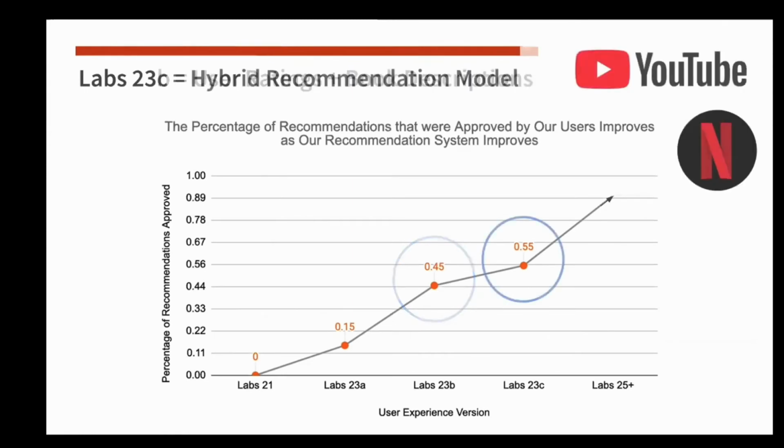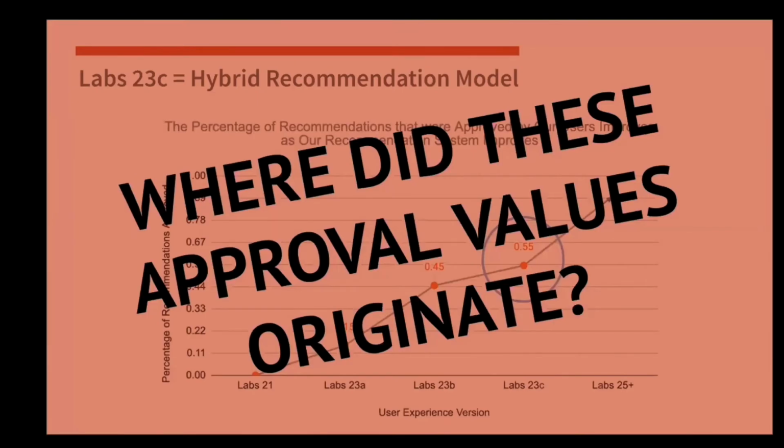For our team's most recent model iteration during this project's timeline, we created a cosine similarity hybrid model, such as that of the world's great recommendation giants, such as Netflix and YouTube. So where did these approval values originate? The deep, dark world of tedious, manual, and time-consuming surveys.